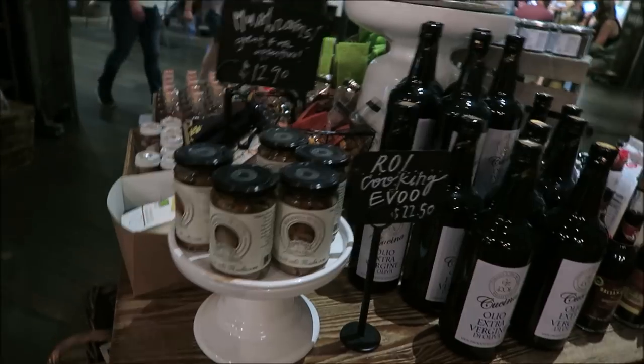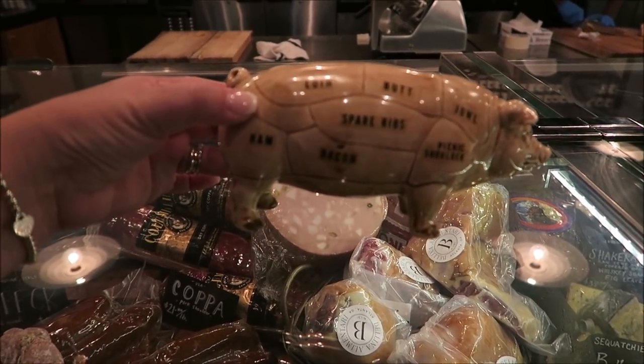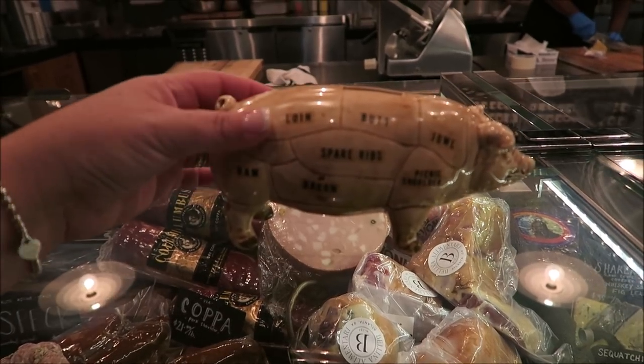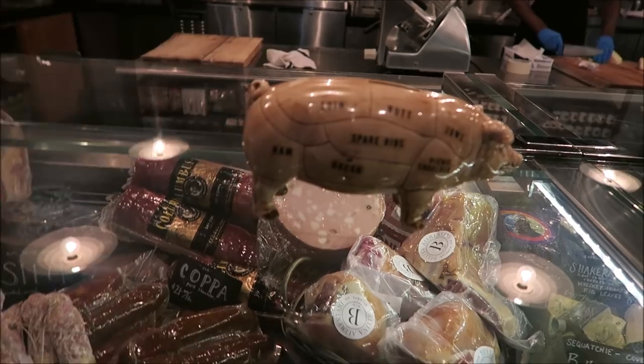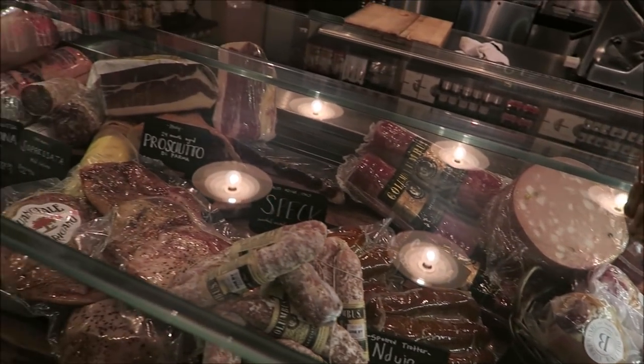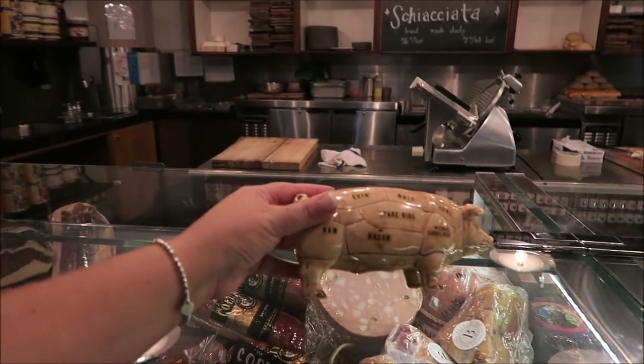Pretty, pretty, pretty. Looking at this pig makes me want to totally go vegan. I just hate this. Oh, poor little piggy. But they've got all the meats in here. Oh, but then they got cheese. We're gonna try stuff. This makes me want to go vegan.